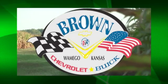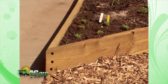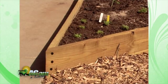When you're going to make the investment of building a raised bed for your home garden, you want to consider the different types of materials you can use to construct that raised bed. The cheapest material you could use for a raised bed would be untreated lumber. The downside of that untreated lumber is that it's usually going to start decaying and may need to be replaced in about 3 to 5 years.